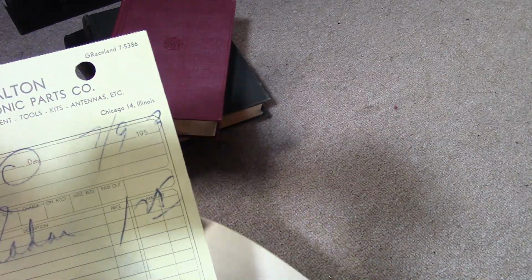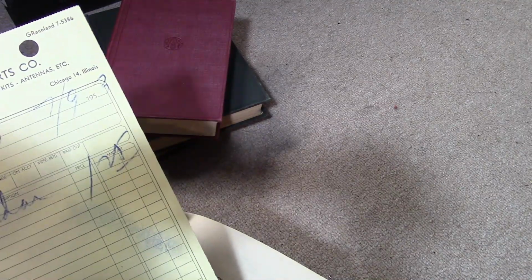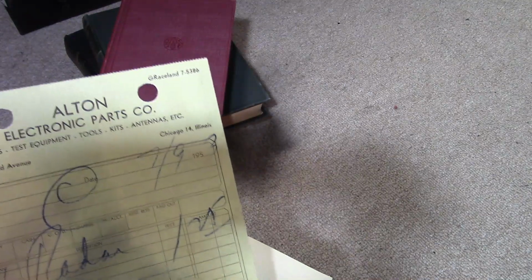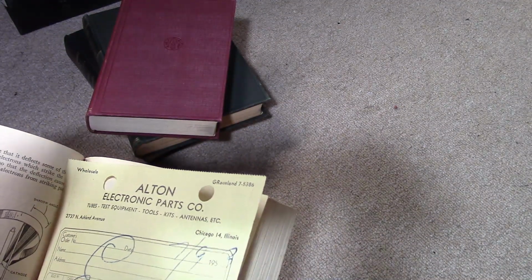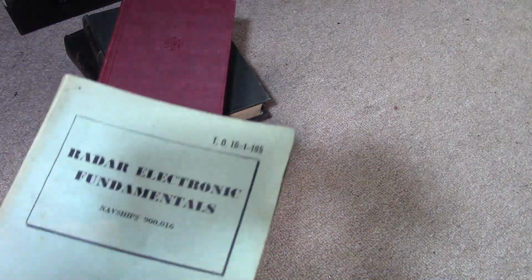Alton Electronic Parts Company. Unfortunately, there's not much on it. Oh, I guess this is the receipt from actually buying the book. In 1953, it looks like. Maybe for $1.25, if I'm reading that chicken scratch accurately. Why would somebody buy this? Got me. Originally published in '44, unless you were just interested in how World War II radar systems work.